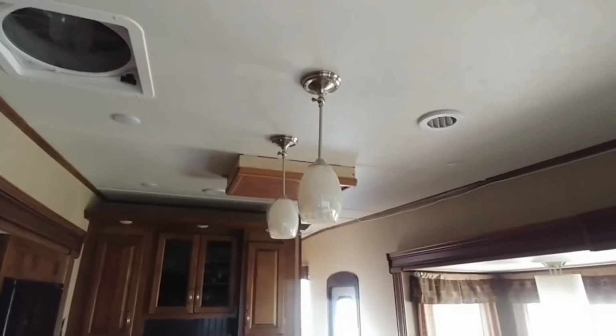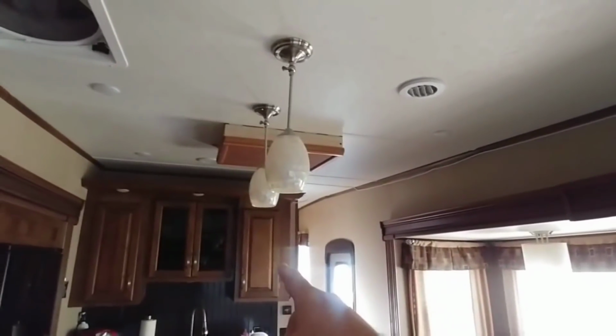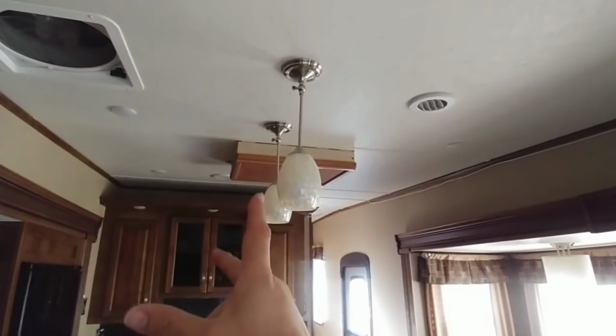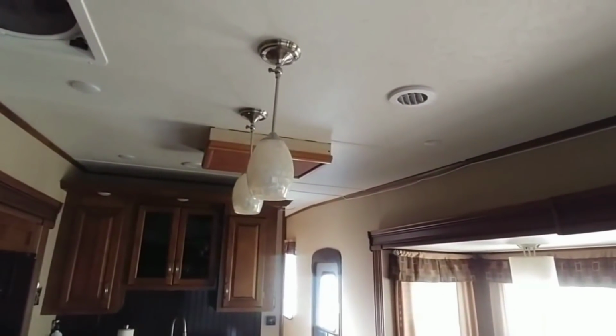So you want to pay close attention to that, especially if you have an RV with only one AC unit. We're fortunate that our bedroom has a second AC unit, and we usually close off the vents in that specific space simply because it allows this unit to work more efficiently out here and drive more air into the main body of the RV.